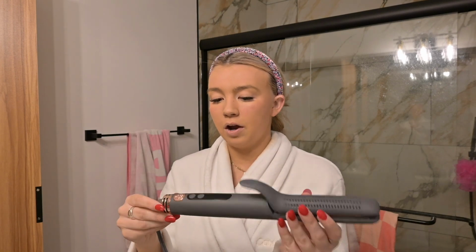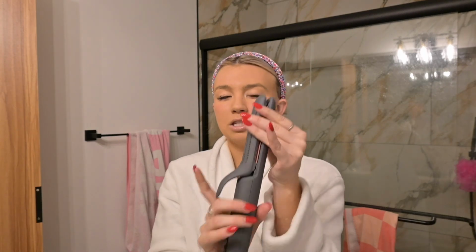I've been using this Heritage little curler lately. I love it. It's like a straightener, but it's the shape of a curl barrel, and it has this. I've been loving it.